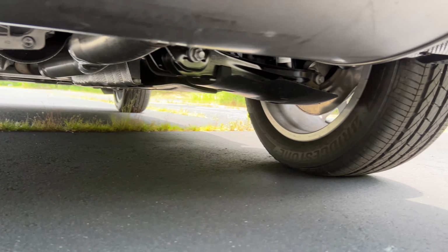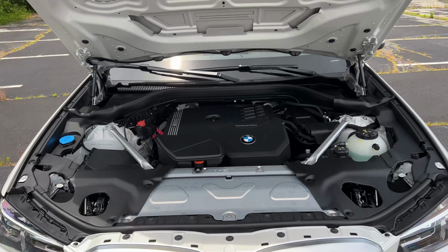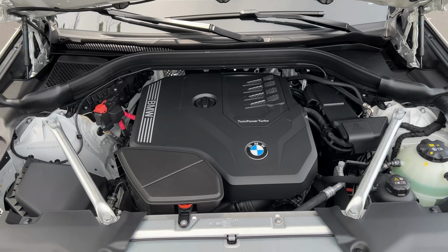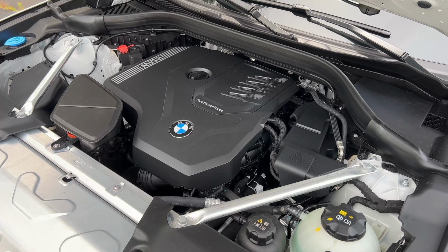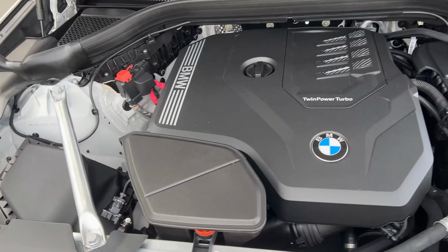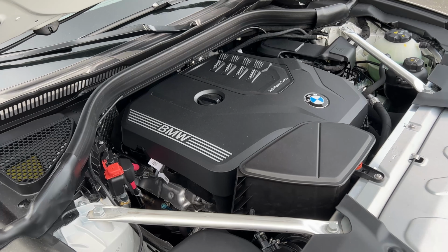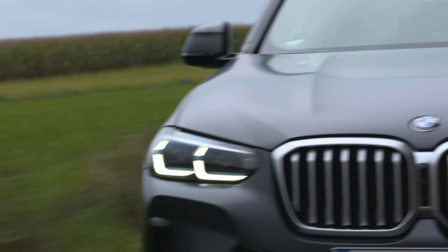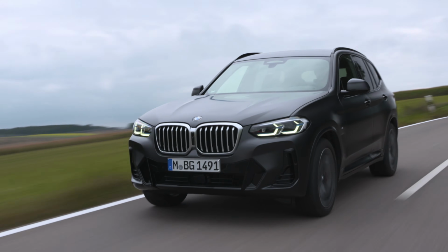Also, we have here the 2-liter turbocharged 4-cylinder. I know many people might think it's a downgrade from the X5, and I guess it is. But really, you would be impressed with the power output of this. It does get up to speed just fine. It's really all you need for daily driving. It's got 248 horsepower, 258 pound-feet of torque, and does 0 to 60 in around 6.2 seconds.